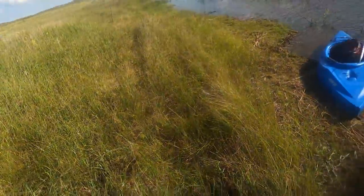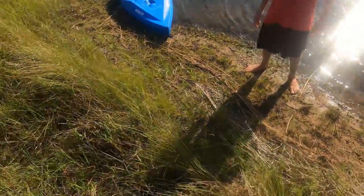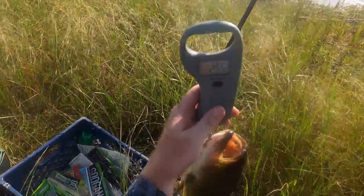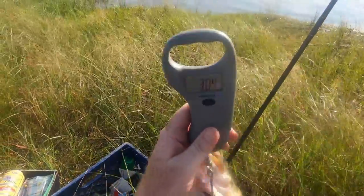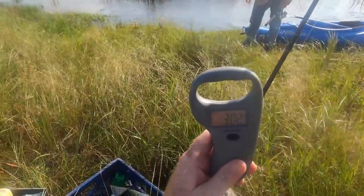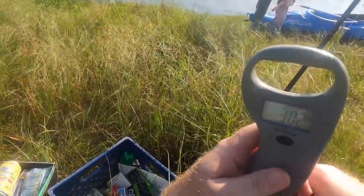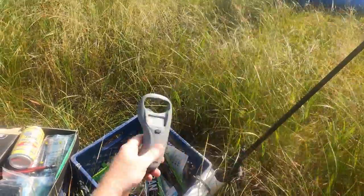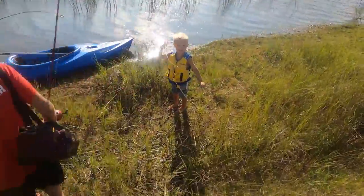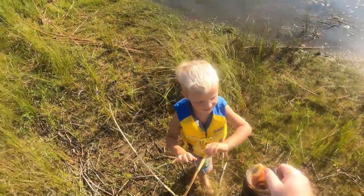Here, I'll take that. I gotta weigh it just for the heck of it. My arm calibration's probably off. Over 3 now. Nice fish. That made it worth it. He's almost as big as you are.